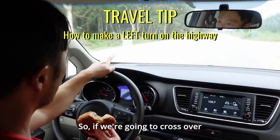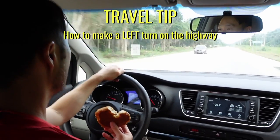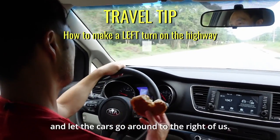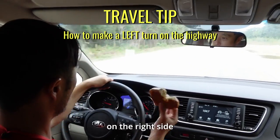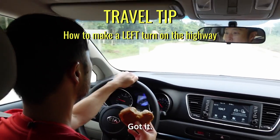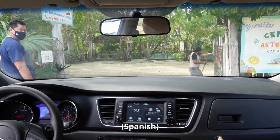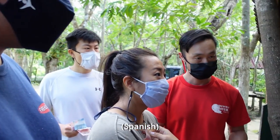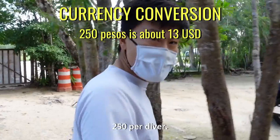So if we're going to cross over this two-lane highway to go left here, we don't stop and go left and wait and let the cars go around to the right of us. We need to pull off to the side of the road on the right side, wait for cars to pass, and then cut across both lanes. Got it. Hey, they rent drones. Es uno, cada uno. $250 each. Oh. $250 per diver.